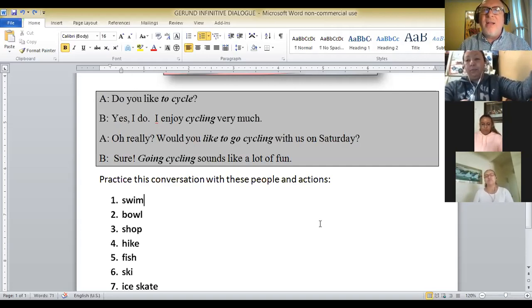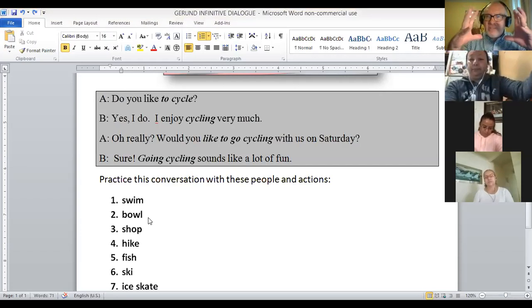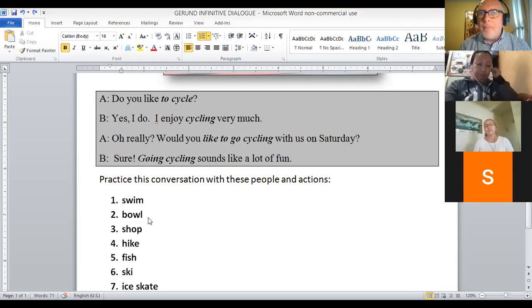All right, good. Let's see. How about Berta and Blanca for bowling? Everybody know bowling? With the big ball and the pins, right? Bowling. Boliche, I think they say, right? Bowling. All right.